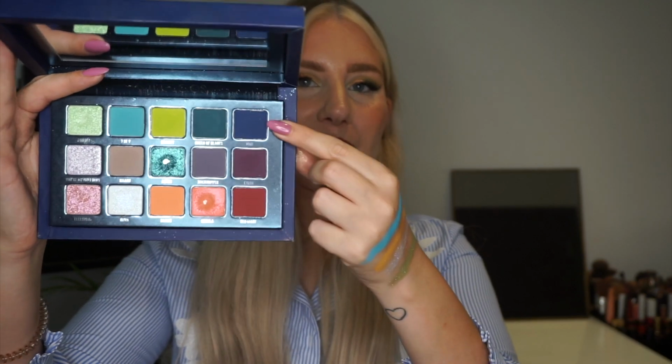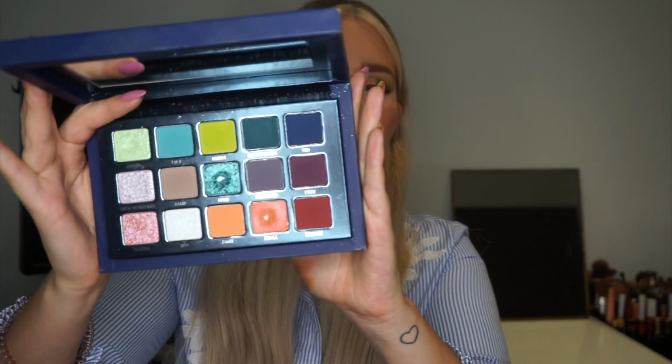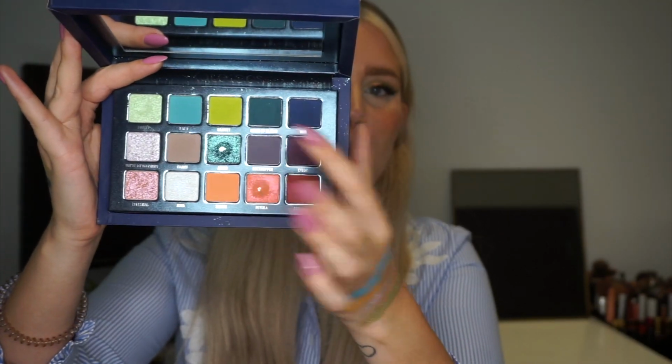The first one that I rolled in comes from the Club Nebula palette, and that is the shade Queen of Blades. I thought it was going to be a blue or purple. I was thinking one of these two shades because I thought it was the end shade, but it's actually the shade here, which is more of a teal shade. So that is Queen of Blades here.